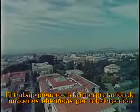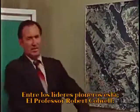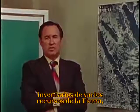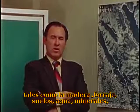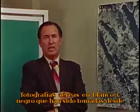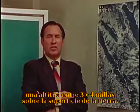Pioneer work in interpreting images obtained by remote sensing was carried out at the University of California at Berkeley. A leader among the pioneers, Professor Robert Caldwell. For approximately 50 years, man has been taking inventory of various Earth resources such as timber, forage, soils, water, mineral, and agricultural crops through the use of conventional black and white aerial photographs that have been taken from an altitude of 3 to 4 miles above the surface of the Earth.